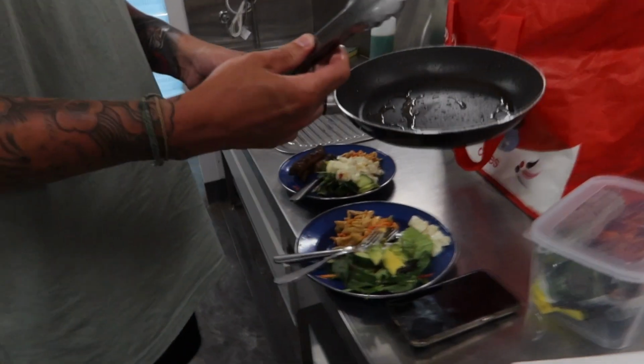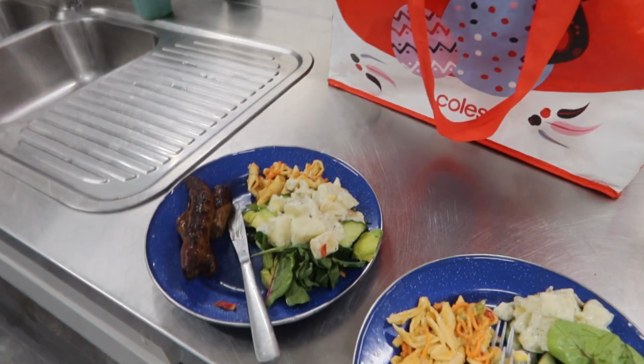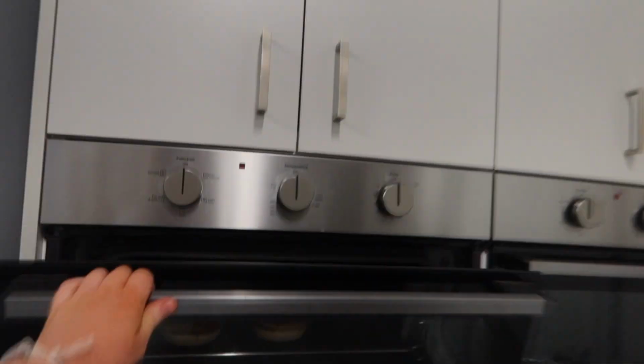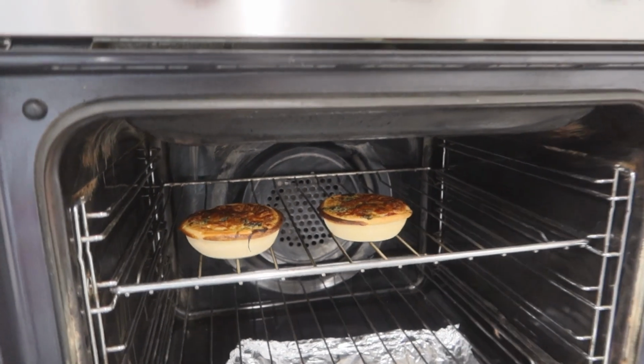Making some dinner. What does that look like? Something that dropped the sausage. We got basically salad and then Callum's got sausage and I've got quiche, which I've burnt over here. I'm not sure how. I think the oven played me a little bit. Look at these sad little quiches. I think they'll be all right.